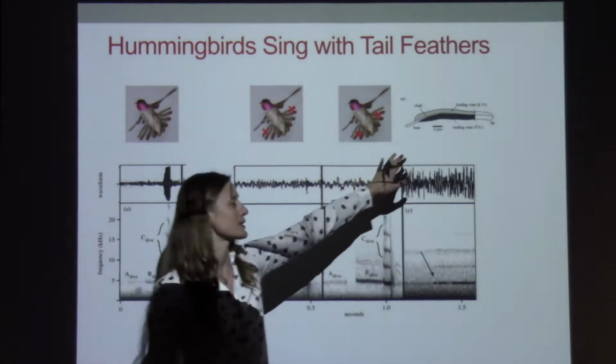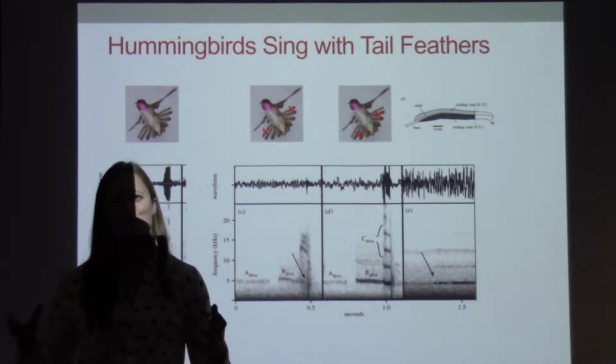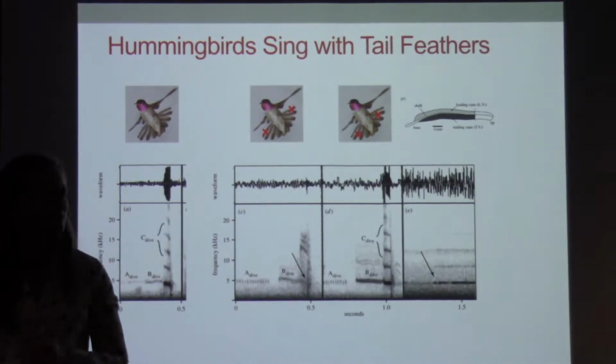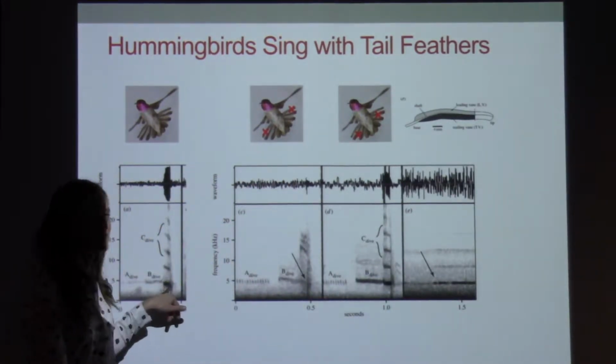I took the feathers that we had plucked from the birds and I held them in front of a stream of air. And I found that with sufficiently fast airflows, the feathers will start to vibrate and they whistle. And so here's the outermost feather whistling in an airflow all by itself at the same frequency as the dive sounds.